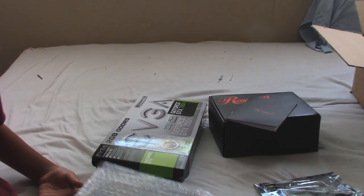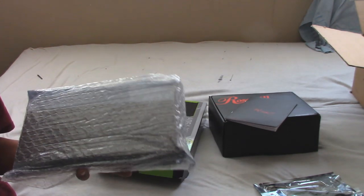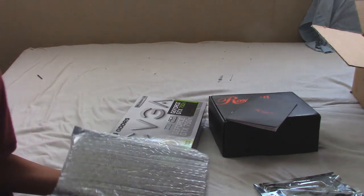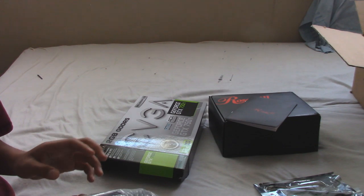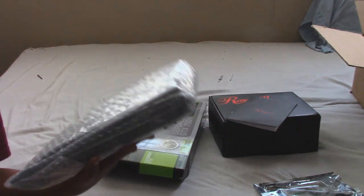I get a lot more FPS with this thing than with my old Radeon HD 8470D. I don't know if it was integrated or not. I think it was a discrete graphics card, but who cares? I have a new one. This is going to be amazing.